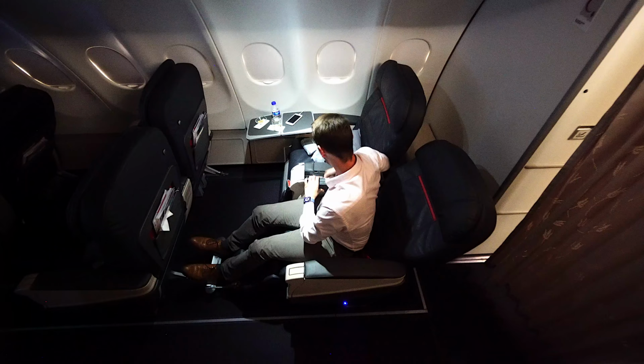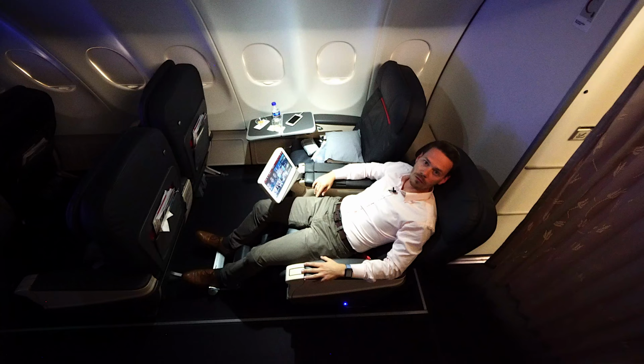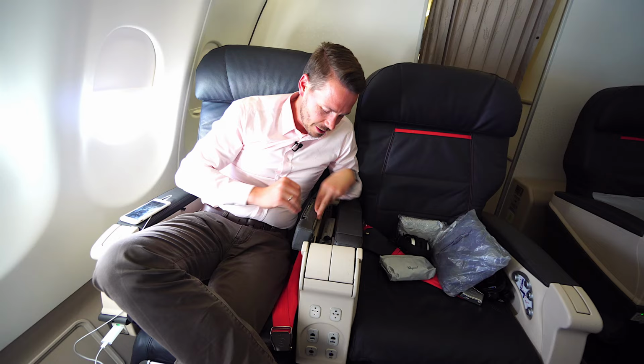So this is here the relaxed seat. You don't get more, you know, a flat bed, but for 4 hours it's okay. The business class seats here on this A330 look very old, a special one. And why is it so? Because it's only 3 years old, this airplane, the A330.